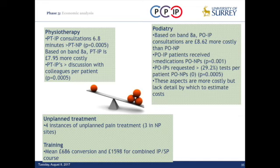The prescribing patients received more medications than the non-prescribers, which is what you'd hope. The independent prescribers were requesting more tests, and of course these aspects are more costly, but again are more likely to reflect the type of patients that these practitioners were seeing, rather than any true difference as such. And these economic aspects should really just be seen as indicative rather than 100% conclusive.